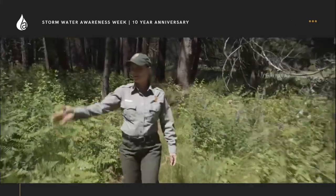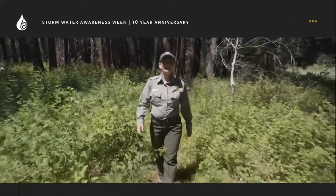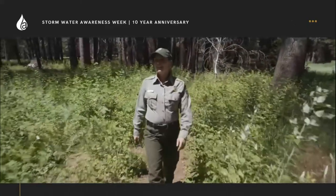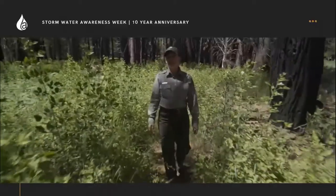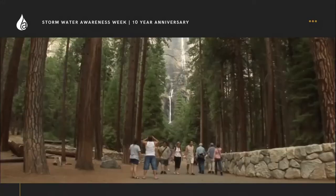Therefore, our goal is to restore those ecological processes and functions that will help our ecosystems prevail into the future, where we can preserve and protect meadow ecosystems for future generations to enjoy. And we're doing a lot of these projects that are bringing the restoration back in focus, all still providing for the visitor access and enjoyment, but allowing the natural processes to prevail.